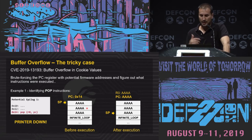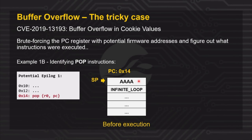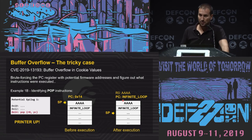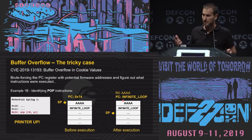But in order to solve this and try to guess what instruction was executed in memory, we can change the information included within the stack pointer. This is another example, but in this case we're going to include just one set of A's within the stack pointer, and after that, the infinite loop address. If we execute the same code at the same address, the R0 register will be overwritten by the first set of A's, and the PC register will be overwritten by the second address, which is the infinite loop. So the printer will remain up. Using this methodology, we were able to identify that in memory we are executing a pop register instruction, which is popping one register and after that the program counter.